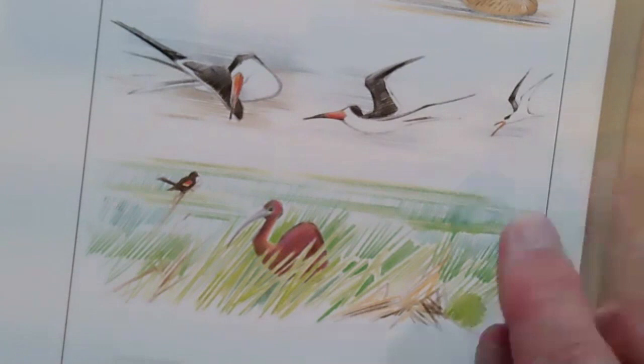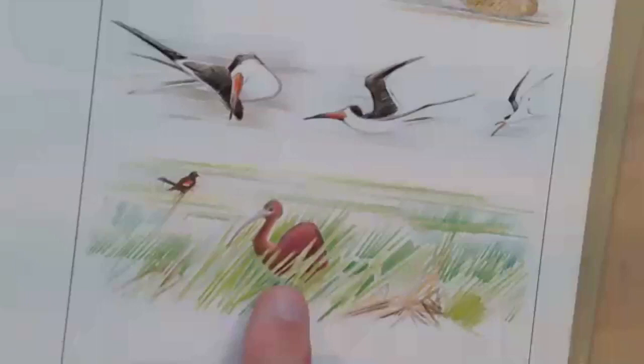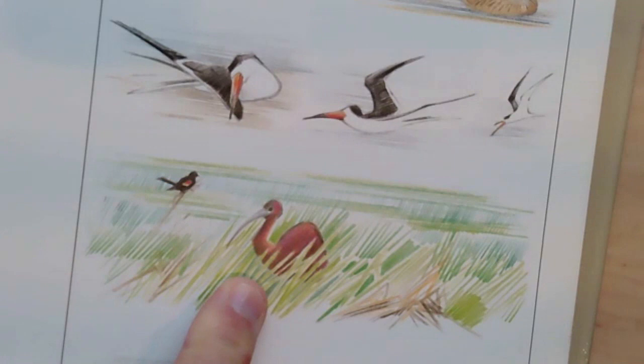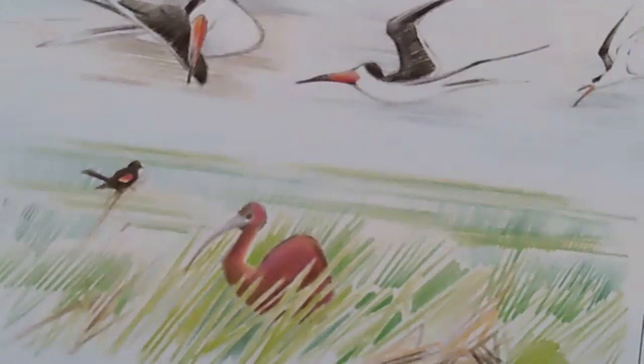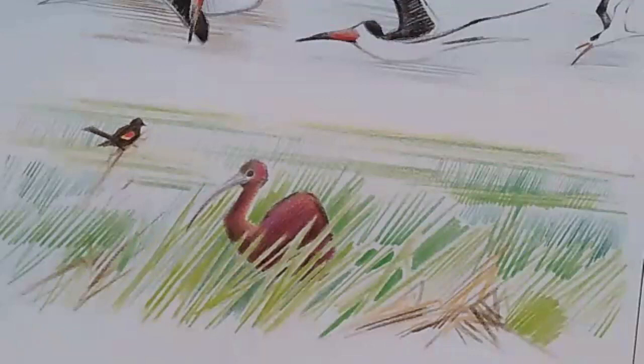And then the light green came in first, and then he's putting in this dark green in the spaces between them. Let me just zoom down on that a little bit more so you can see that. I think this illustrator has figured out some really clever ways of getting a little bit more out of those colored pencils.